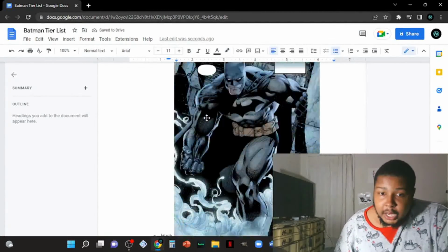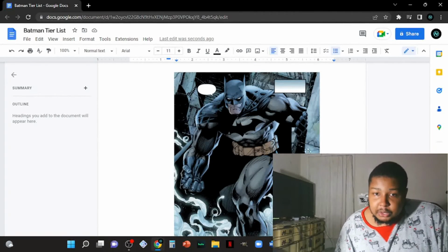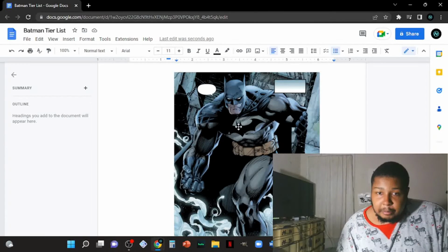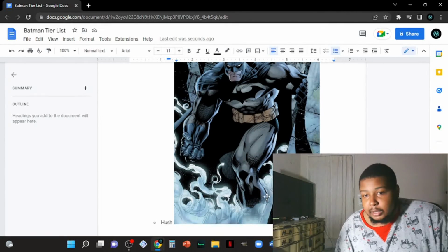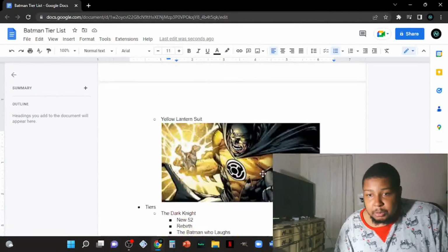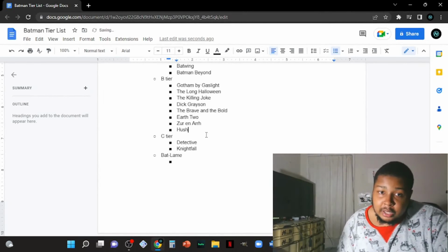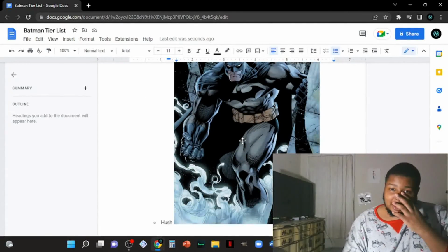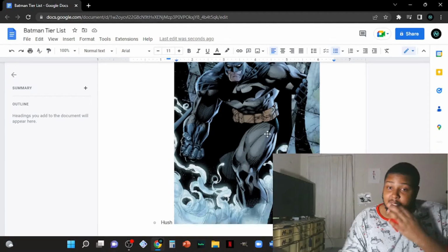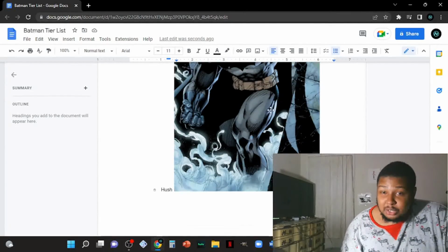Next up is Hush, and it looks similar to your standard Batman attire, except a bit more of a blue this time around. And we still got the Bat logo, we got the cool looking belt and everything, and kind of basic stuff. But I think it works for the most part. So I think that I will put it in B tier. Another really good comic. Really a lot of good Batman comics I haven't read, and I haven't read comics in quite a while. I gotta brush up on my comic knowledge.